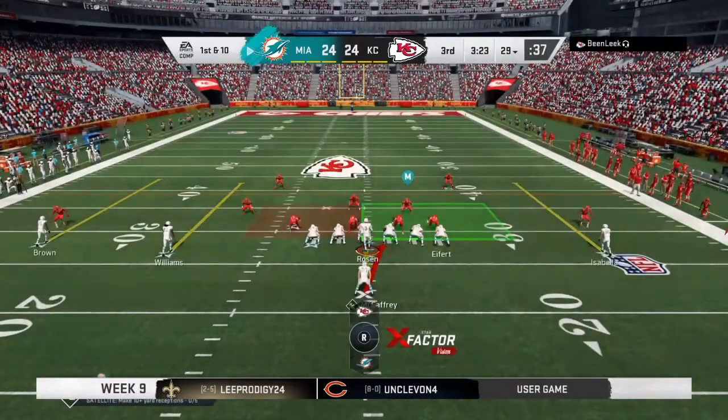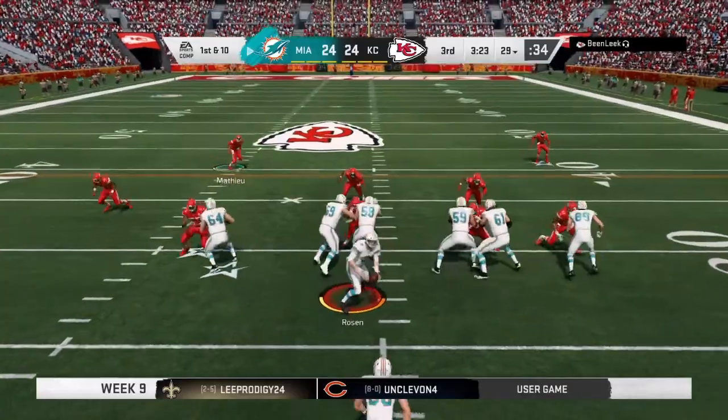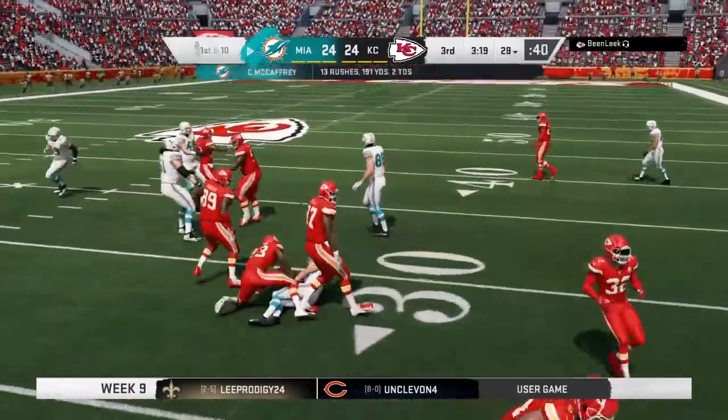The Dolphins at the line ready for their next drive. And they had 3 points last time, but they didn't want 3 points because they were well within range of scoring a touchdown. We'll see if they can do better now.